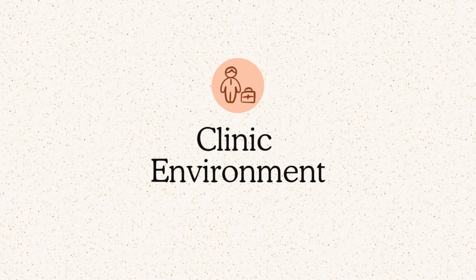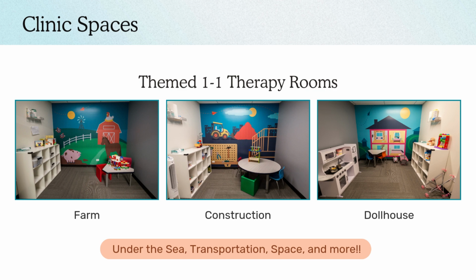Our clinic has different spaces that are set up to facilitate play and engagement with clients. While the layout of each SOAR clinic is unique, the clinics will have all of the same types of spaces. You'll spend part of your client sessions in our one-on-one therapy rooms. We have many of these at each clinic, and they're all colorfully themed to encourage pretend play. Our themes include things like farm, construction, and dollhouse, like you see here, as well as additional themes like under the sea, space, transportation, and more.